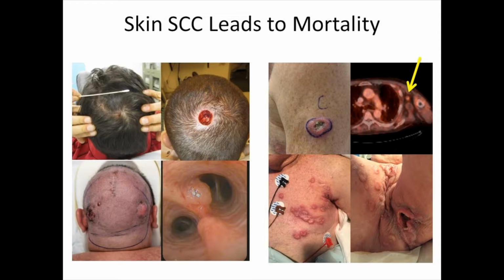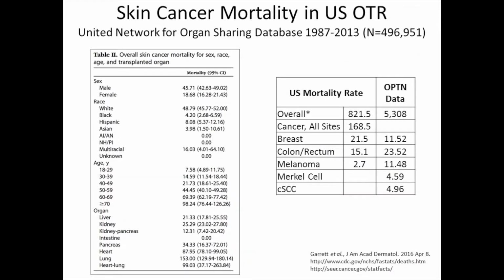When we went to study mortality of skin cancer in our transplant recipients, again we found there was very little registry data to look at. So our group downloaded all of the cause of death data from the OPTN, the UNOS database, for the years of 1987 through 2013. We had nearly 500,000 transplant recipients in that population, and we very carefully did some natural language processing to look for patients with squamous cell carcinoma listed as the cause of death. In this population, we found that the risks for mortality from squamous cell carcinoma and from melanoma were very similar to the risks for incident tumor. The patients who get more cancers are also more likely to die from these cancers.